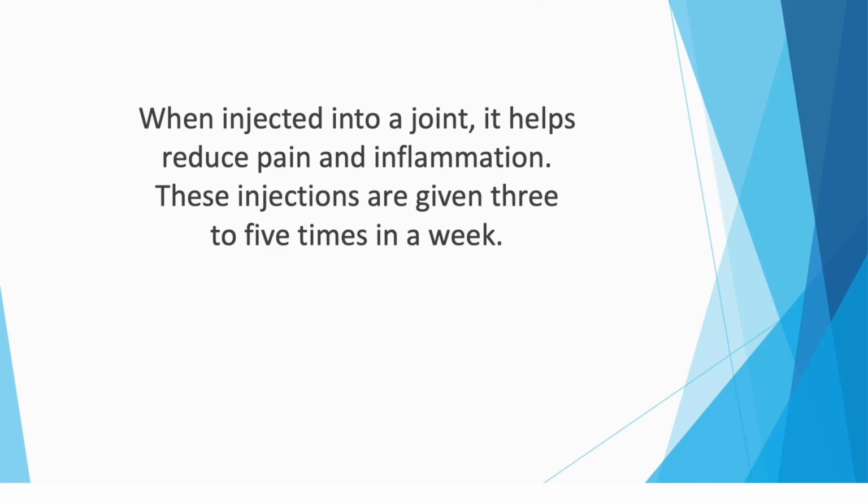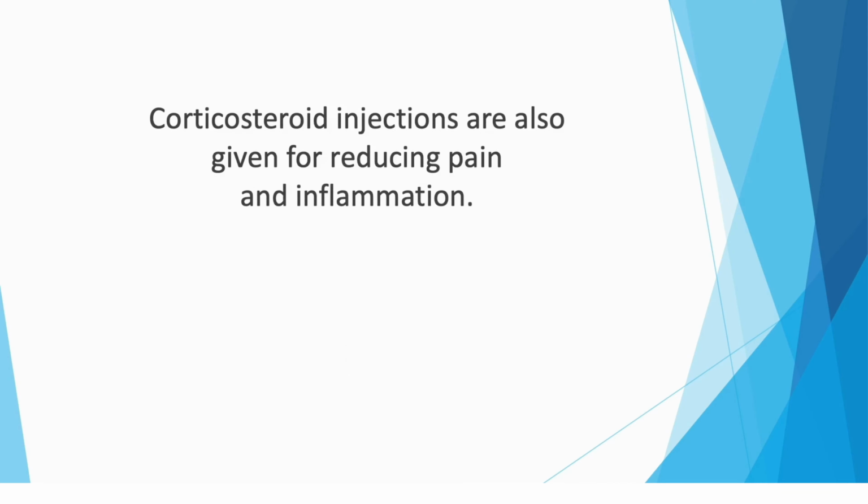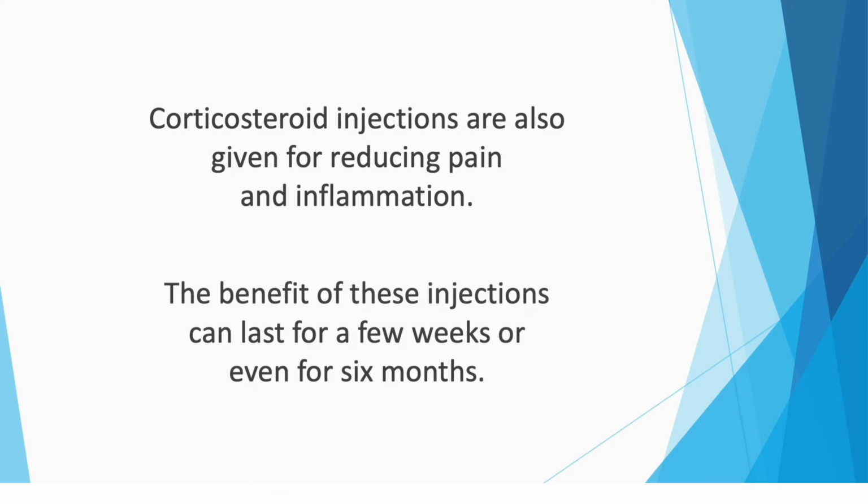The doctor would first insert an empty syringe into the knee to remove fluid from the knee to make room for hyaluronic acid. Then, hyaluronic acid supplement is injected into the emptied area. Corticosteroid injections are also given for reducing pain and inflammation. These injections are given directly and are most suitable for knee osteoarthritis. The benefit of these injections can last for a few weeks or even 6 months.